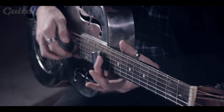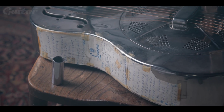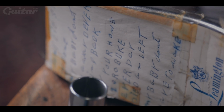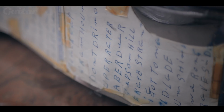There's a set list taped to the side of the guitar, which Bukka put there himself and penned himself, in quite wild writing, which I think was fueled by some alcohol-filled performances. But it just adds great provenance. It's written on a piece of hotel paper as well, so it was obviously during times where he was touring in the States and Europe and the UK, of course.